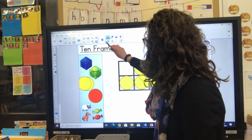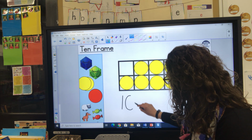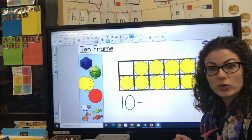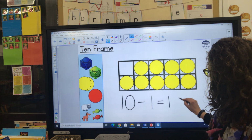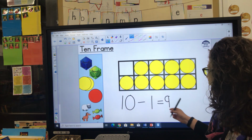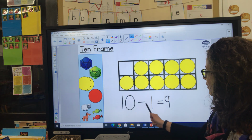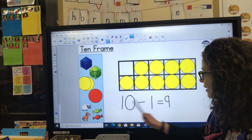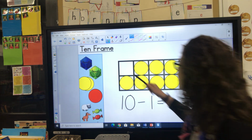We can write that in another sentence. Let me show you that. There's my 10. I'm going to write take away, and you can also say minus or subtract. 1 equals 9. That was close, wasn't it? Okay, let's read that number sentence together. 10 take away 1 equals 9. I could also say it like this. 10 minus 1 equals 9.